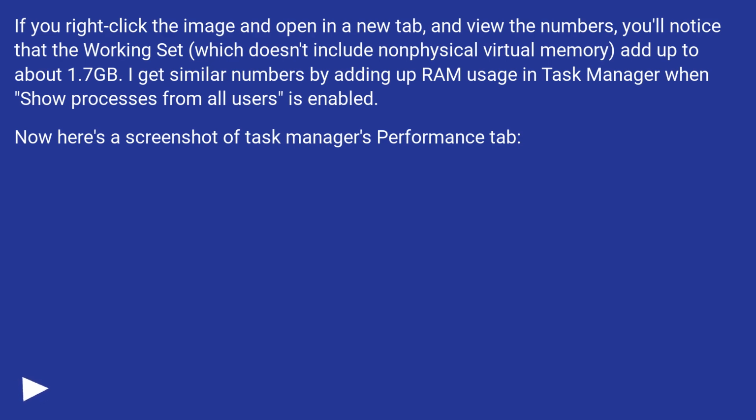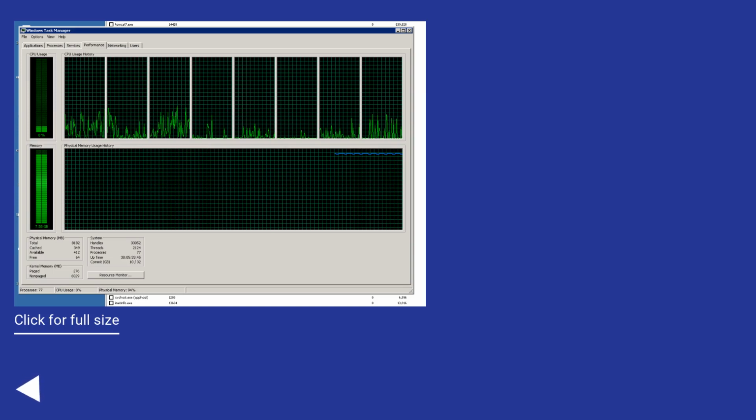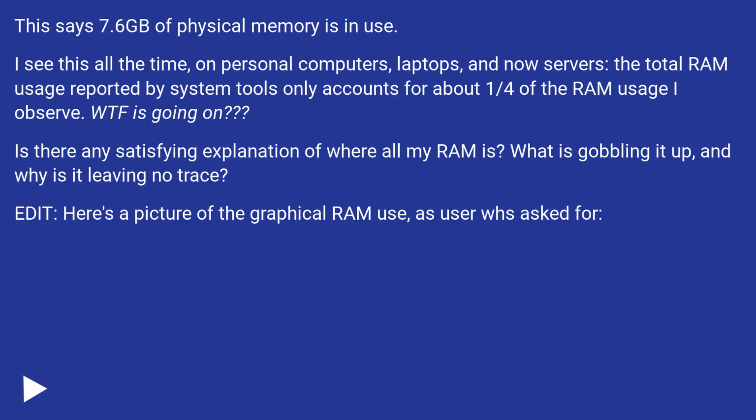Now here's a screenshot of Task Manager's Performance tab. This says 7.6 GB of physical memory is in use. I see this all the time, on personal computers, laptops, and now servers. The total RAM usage reported by System Tools only accounts for about 1/4 of the RAM usage I observe. WTF is going on? Is there any satisfying explanation of where all my RAM is?